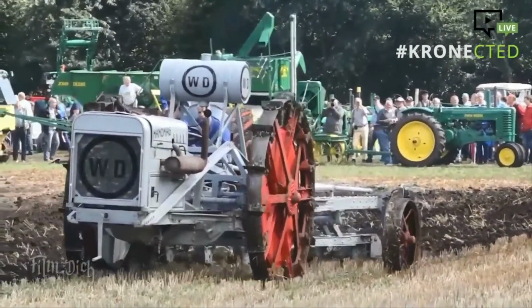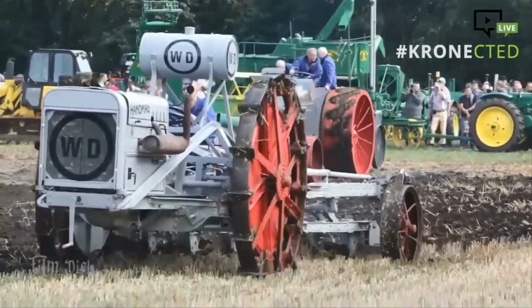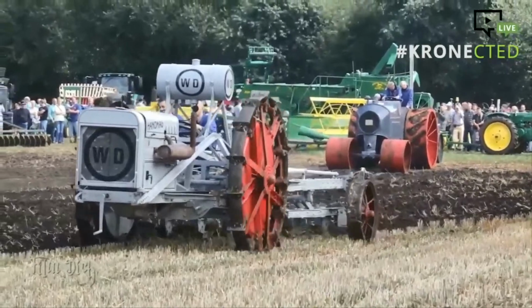The smaller one was actually brought back from South Africa and wasn't sold for 95 years, and someone discovered it and brought it back to Germany.